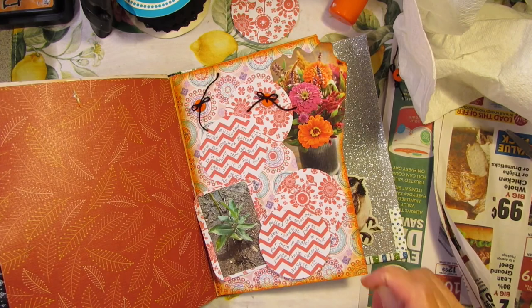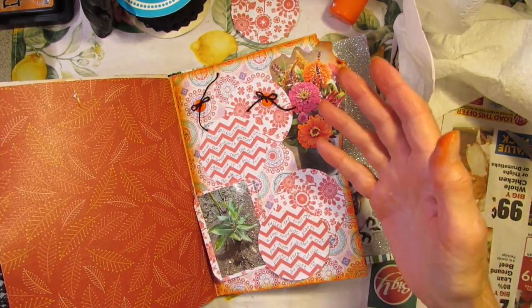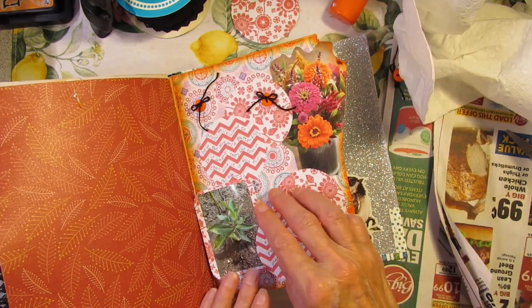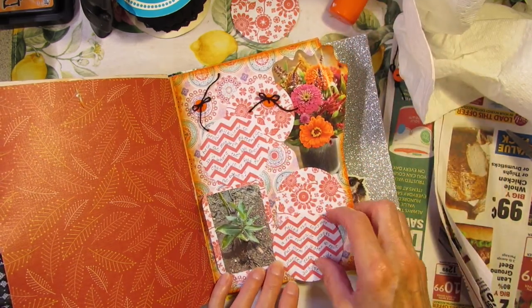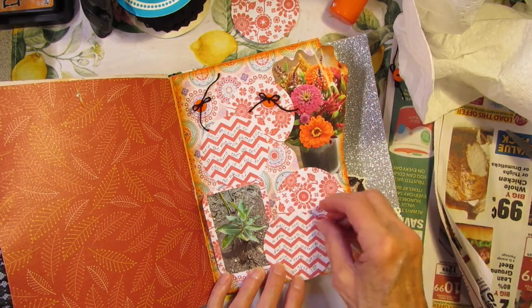And why am I doing circles? Well, the background has circles. So I thought I'd use circles and buttons around. So why not add buttons? Zinnias kind of have a round shape to them.